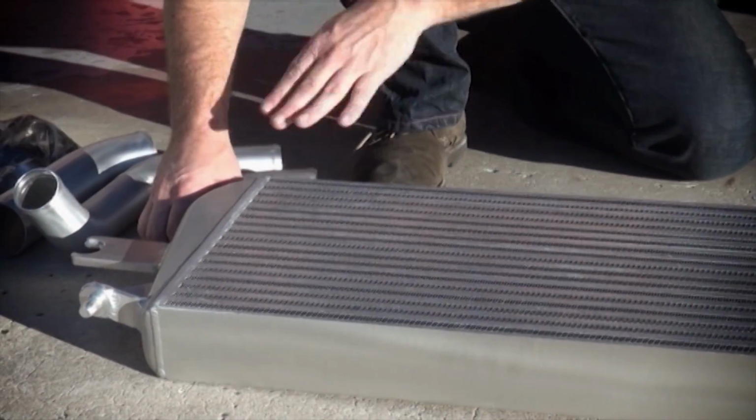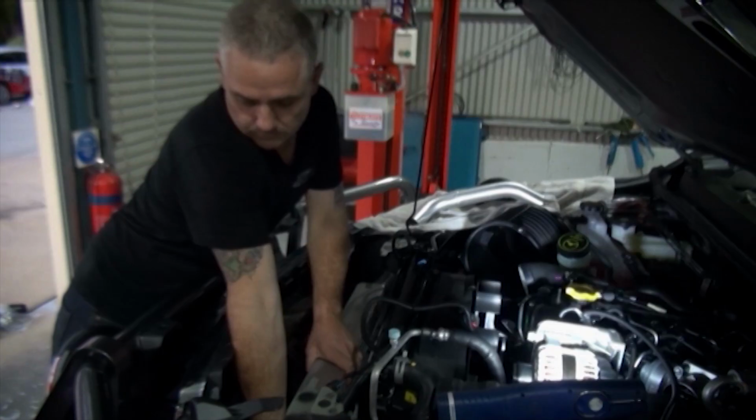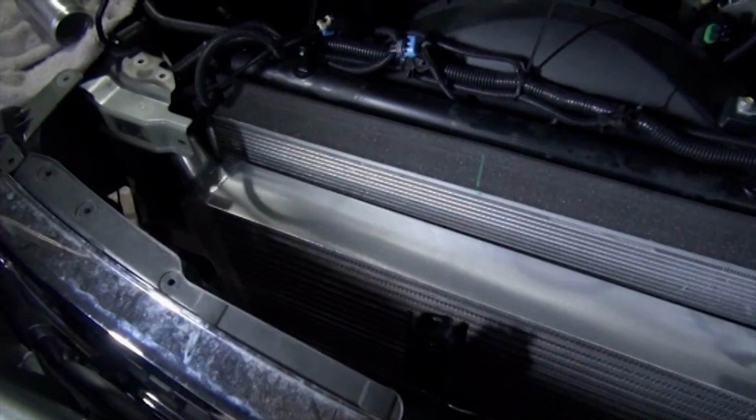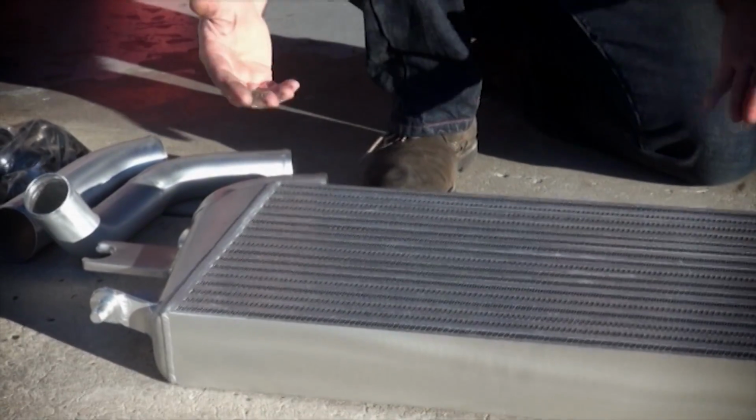HPD uses a bar and plate type core, which is a really efficient core and gives you really good cooling efficiency. Each individual kit is designed to fit the biggest intercooler you can physically fit in there, so you get the maximum amount of benefit out of installing a new intercooler in your vehicle.